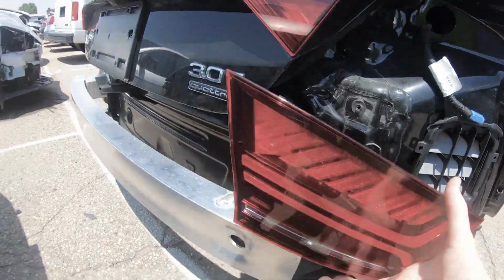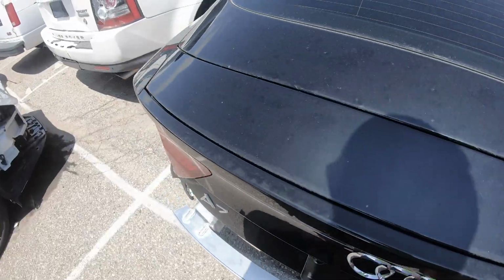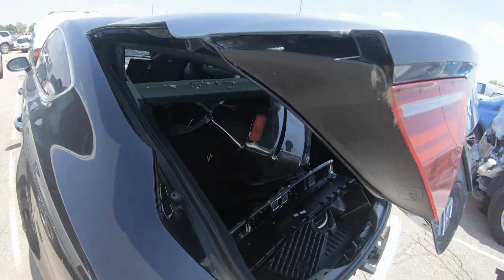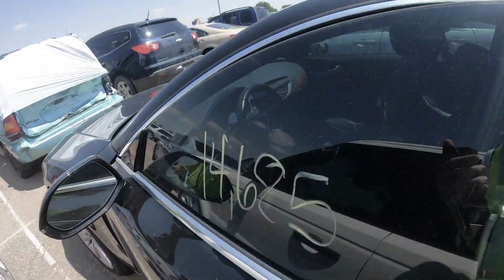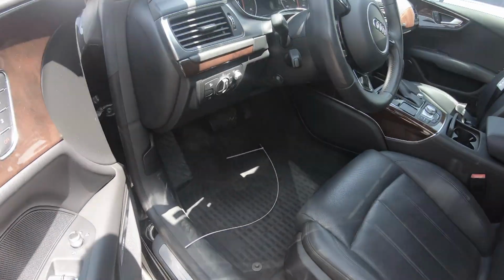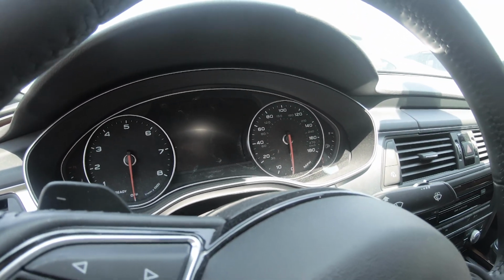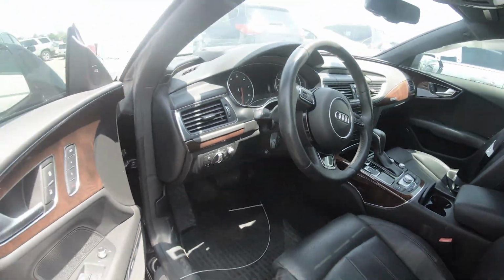Can I open the trunk? Let's see. I think it should open automatically. But it's not. The battery is dead.